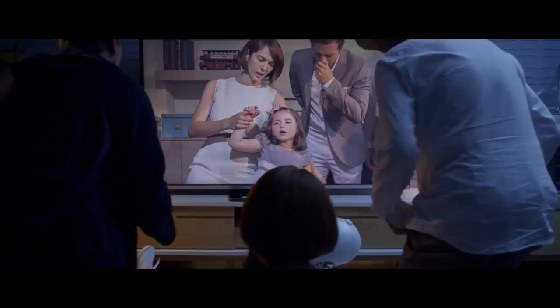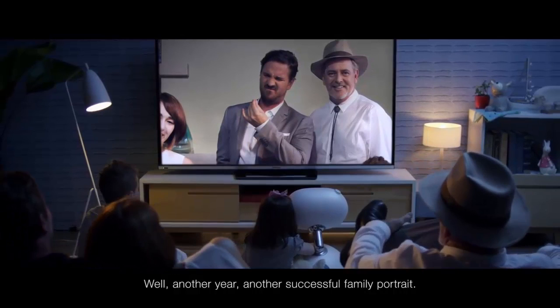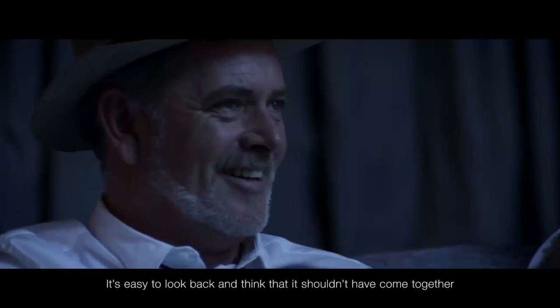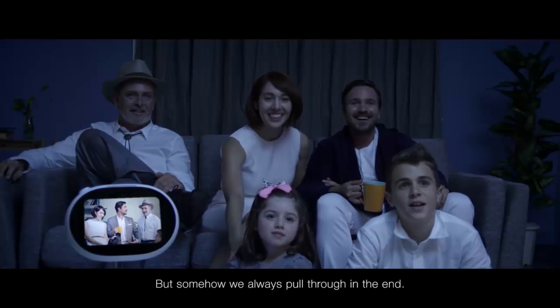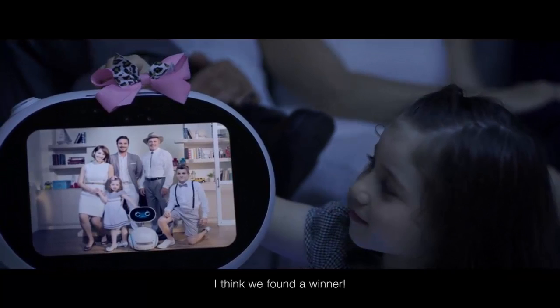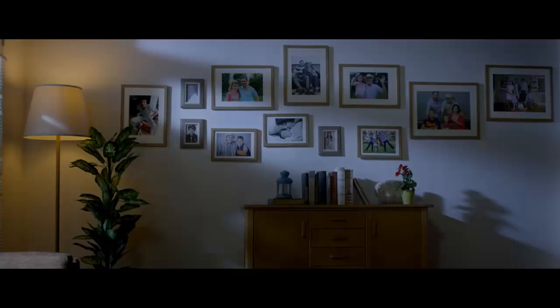Another year, another successful family portrait. It's easy to look back and think that it shouldn't have come together, that none of it should have worked out. Eric, what's with the face? You guys know I have allergies. But somehow, we always pull through in the end. The only thing that looks good in this one is Grandpa's hat. I think we found a winner. As much as I would like to take credit for everything, I can't. Thanks, Zenbo.